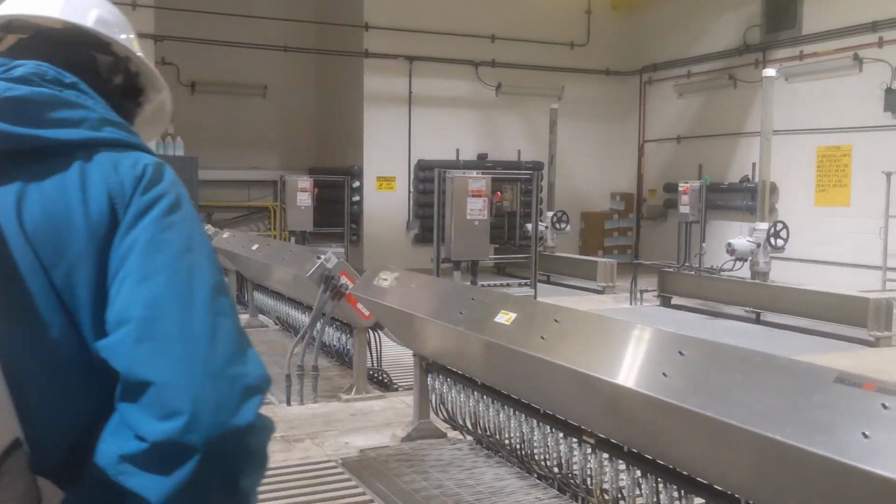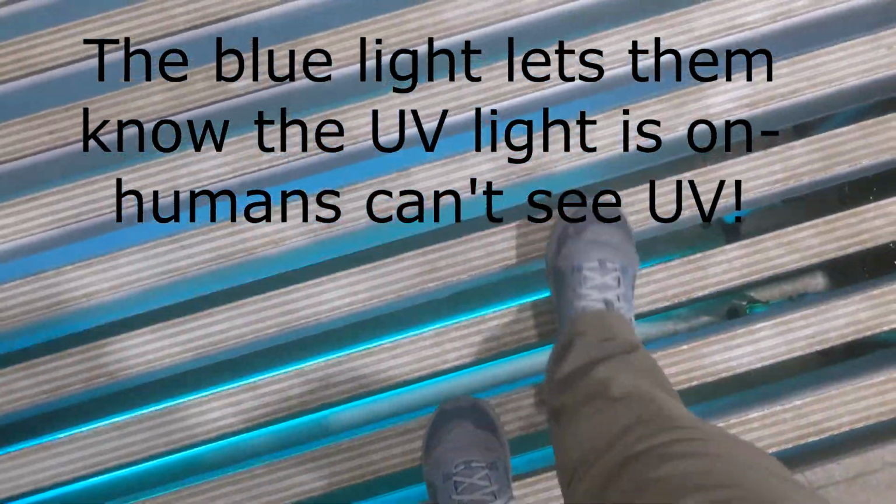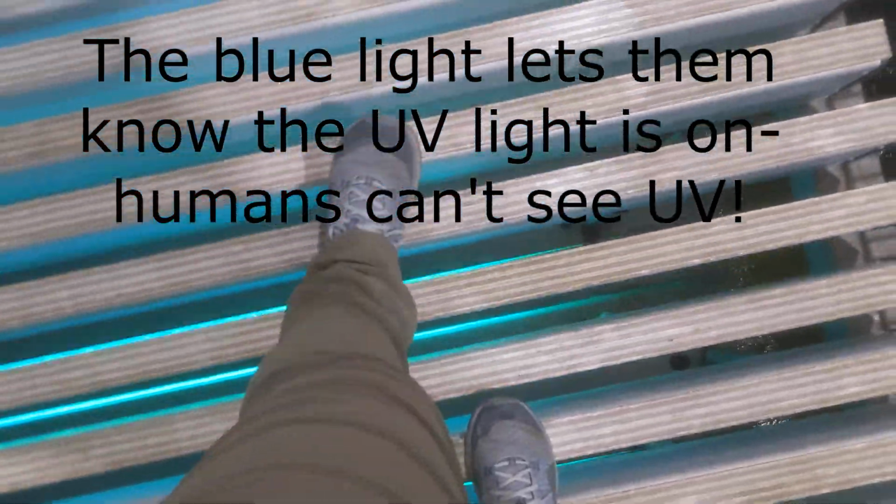It's loud in here, isn't it? In this part, UV light is actually used to break down the DNA and bacteria and other germs so it doesn't harm animals and plants when it goes back into the river.